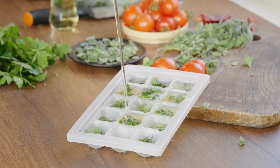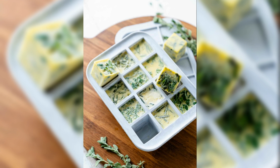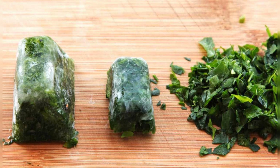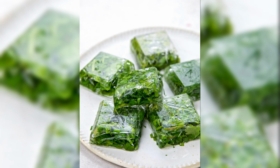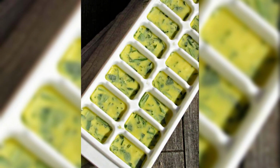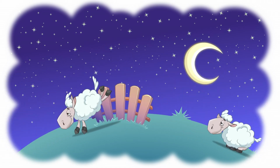Number 39, freeze fresh herbs in olive oil for easy cooking. Freezing fresh herbs in olive oil preserves their flavor and makes cooking easier. Chop your herbs like basil, parsley, or rosemary and place them in an ice cube tray. Pour olive oil over them, covering completely. Once frozen, pop out the herb cubes and store them in a sealed container for quick use in sauces, stir-fries, or soups. The oil prevents freezer burn, locks in flavor, and allows for easy portioning. This method helps reduce waste and keeps herbs fresh for months, offering a quick way to add flavor to your dishes.